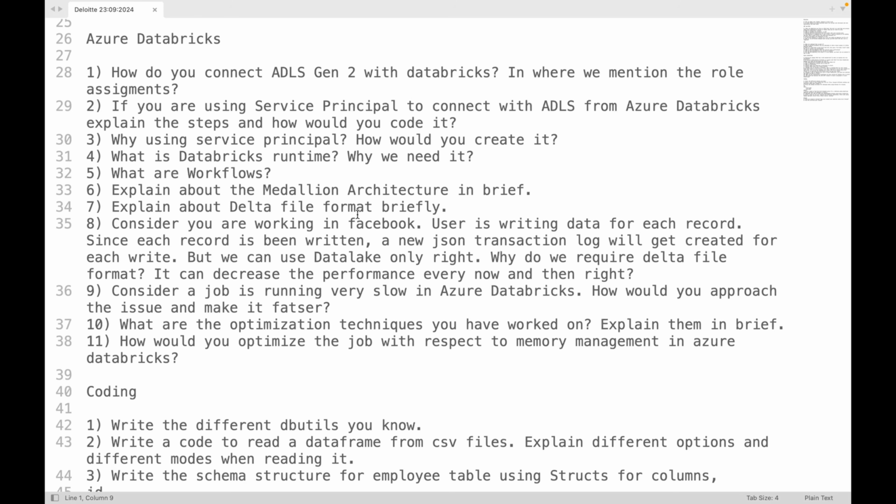And then he asked me to explain the Delta file format briefly. I had to explain more about the Delta logs which get created and the checkpoint files which get created. I also had to explain how schema enforcement is done in the Delta file format, as well as how it supports ACID properties.